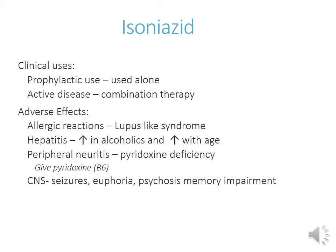Another unique thing you can see with it, it actually depletes pyridoxine, which can lead to a peripheral neuritis. So whenever you're giving this drug, you always want to give pyridoxine or vitamin B6 along with it to help prevent that from occurring. It's kind of a unique thing with this drug.